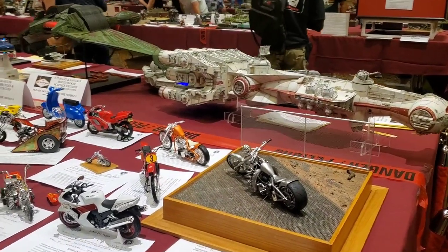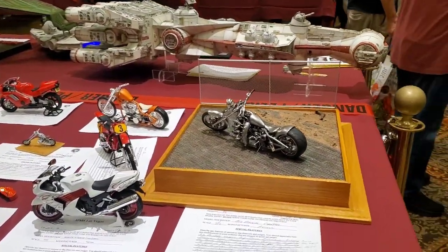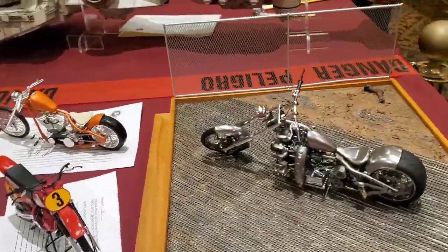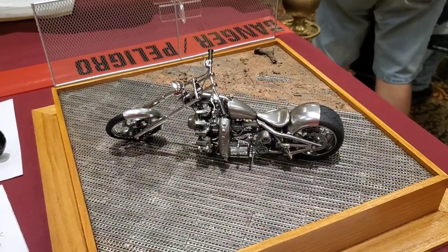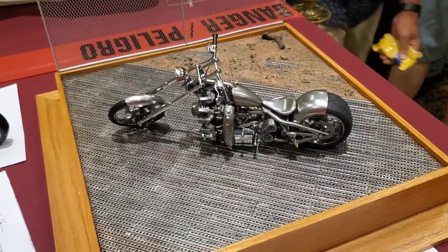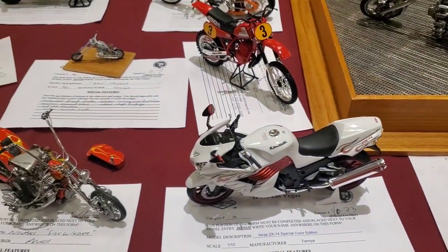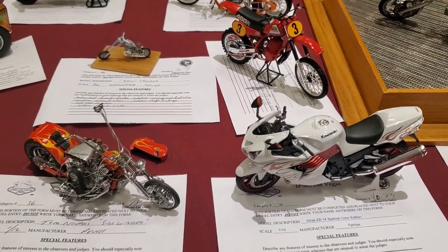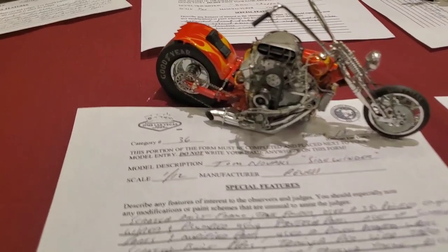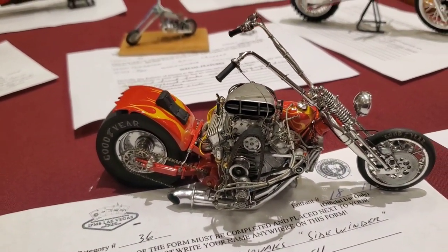Good morning, everybody. We're here at the Best of the West show, and we're going to do some filming of some models for you guys. This is a sweet bike. I believe we've seen that in one of the other model shows. Really, really nice work there. Let's see here. A lot going on there, so I'll try and get a little closer for you. Very cool.